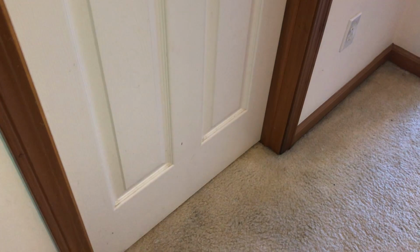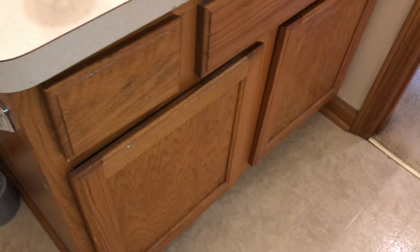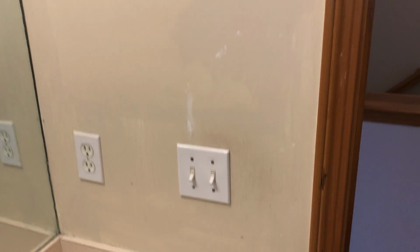Going to the full bath. Bathroom door needs to be wiped down. Floor will need to be wiped clean. Tub needs a good cleaning. Toilet will need to be cleaned. Sink and vanity need to be cleaned. Mirror needs a good cleaning. Missing two light bulbs. We'll need a complete paint job in this room.